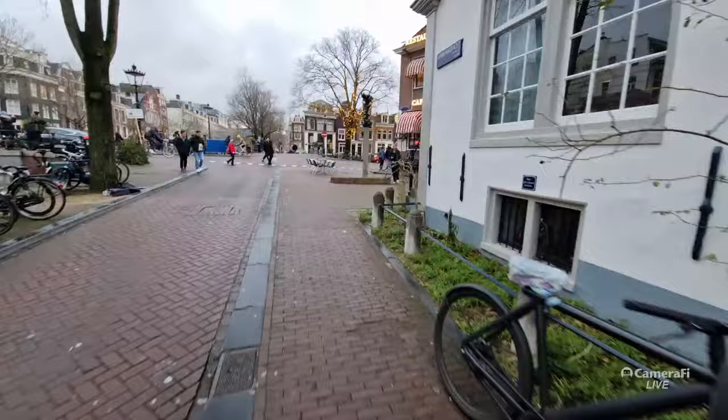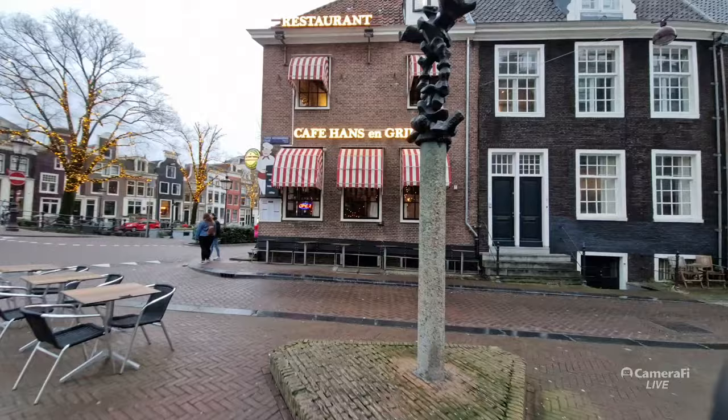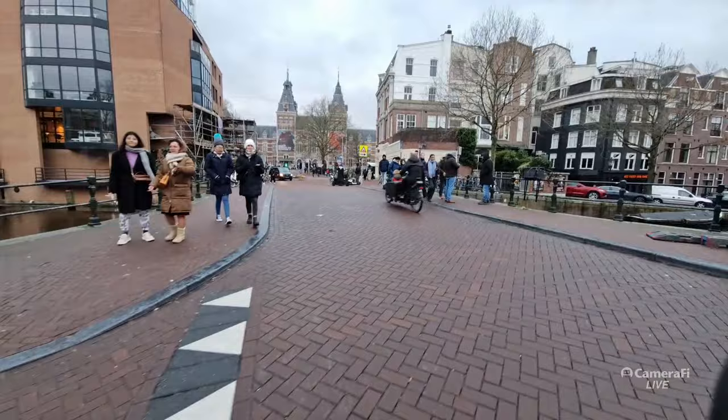And here we are, restaurant Hansel and Gretel. We have been here many times, you know. I love this place because it's close to Rijksmuseum and Leidseplein also, but it's not that crowded like the other Leidseplein bars, and prices are decent. This is Spiegelstraat, Mirror Street, and the other side is Rijksmuseum.